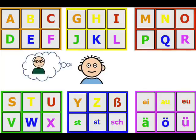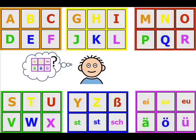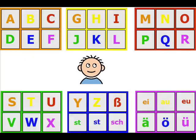If Lennart wants to tell you something, ask him if he'd like to spell a word. First, he'll consider in which block the first letter can be found. Notice which letter block Lennart looks towards. You'll probably notice that he's getting quite fast at this. If you're not certain, ask him and I'm sure he'll show you again.